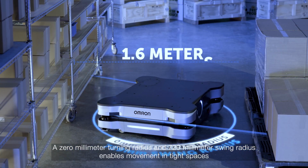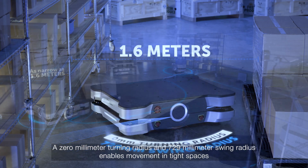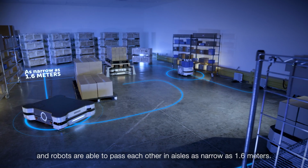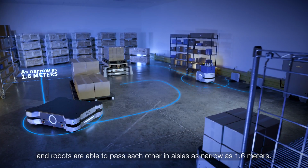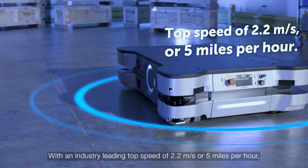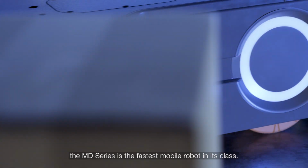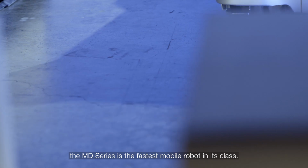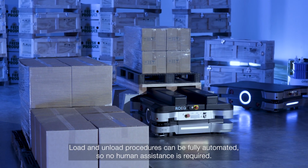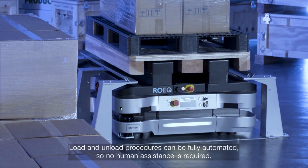A 0mm turning radius and 729mm swing radius enables movement in tight spaces, and robots are able to pass each other in aisles as narrow as 1.6 meters. With an industry-leading top speed of 2.2 meters per second or 5 miles per hour, the MD series is the fastest mobile robot in its class. Load and unload procedures can be fully automated, so no human assistance is required.